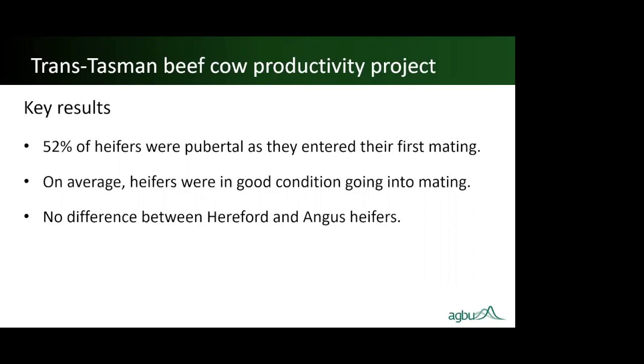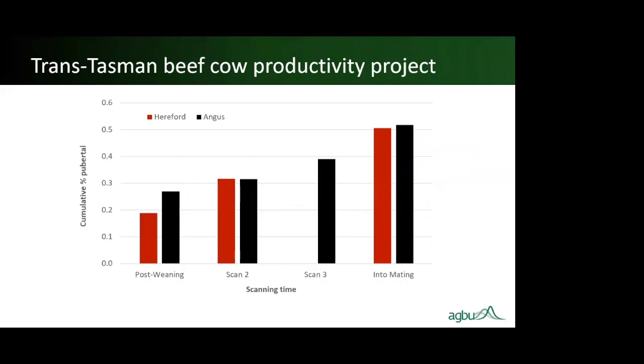This was not set up as a breed comparison. It's inevitable that people look at these results that way. There's no capacity to pick differences based on the design of this experiment, but it was nice to see that they're pretty much the same. This is just a demonstration of the proportion of animals within each breed, that's red for Herefords, black for Angus, at each scan. On average, our Angus got 4 scans from post-weaning to mating, Herefords only got 3. But we can see that trend is very consistent across both breeds and describes a pretty consistent rate of animals becoming cyclic over that period.